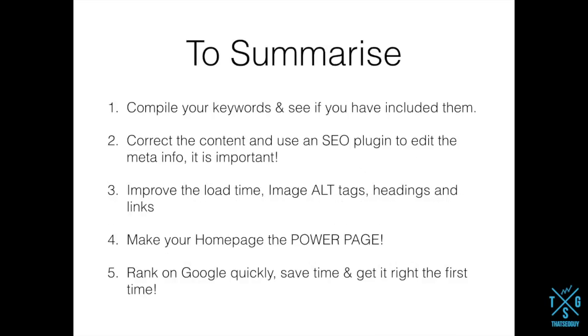So to summarize, compile your keywords and see if you've included them on your site. It's just a no-brainer, basically. It's the first thing of on-site SEO. Check your keywords, check if you've got them on the site. If not, number 2, correct the content and use the SEO plugins mentioned to edit the meta information. So this can just basically flip your rankings on its head.